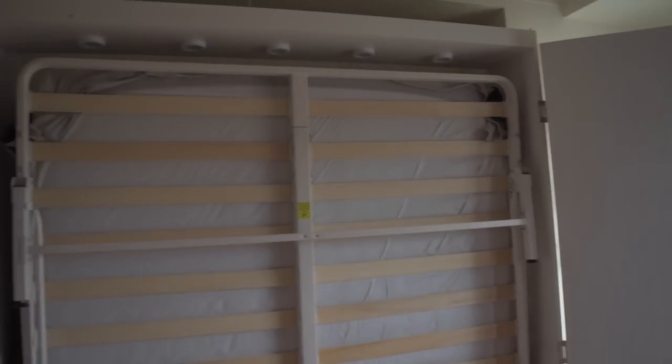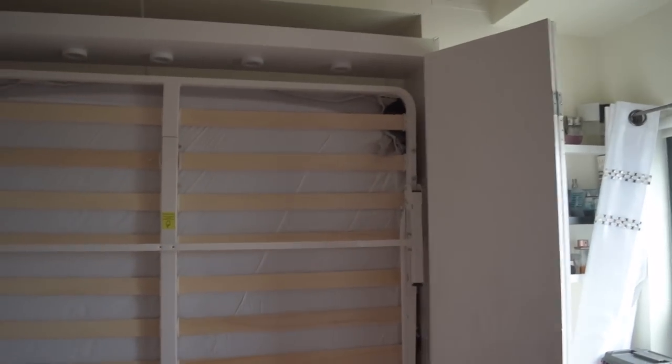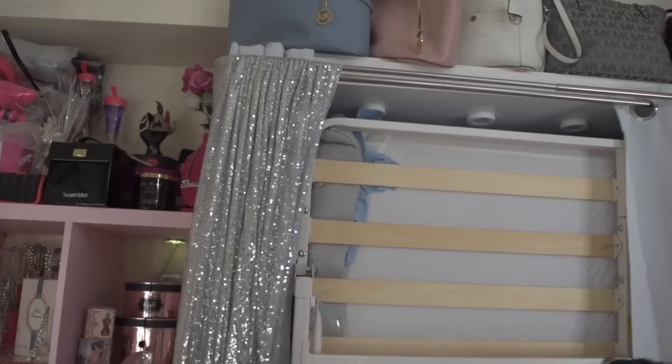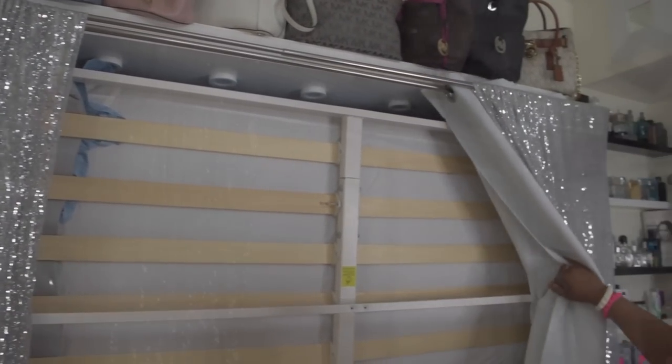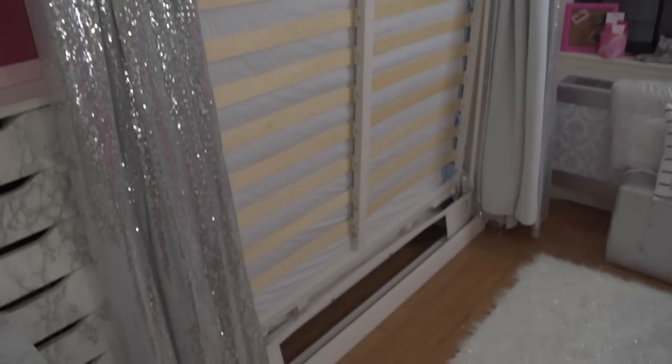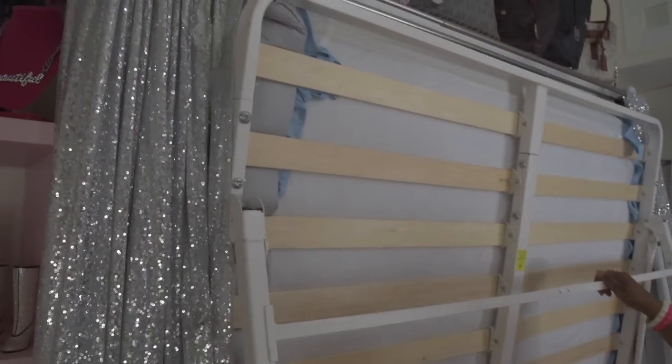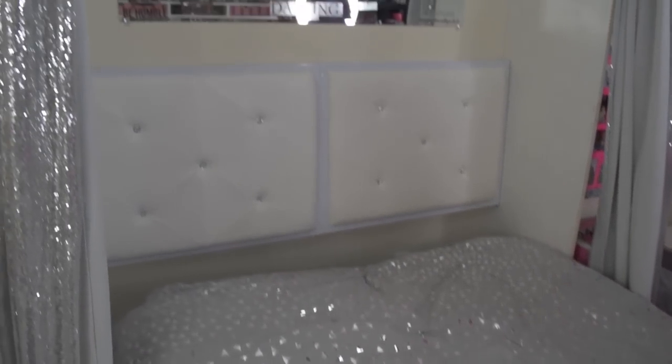So I did go ahead and make these curtains. I originally had doors, but I decided to go with the curtains because it would work as a backup as well. So let's open up this bed, shall we? So here is my wall bed, and this is where I sleep. When I'm not filming or doing my beauty stuff, I pull my bed down at night like so, and boom. So here we are.